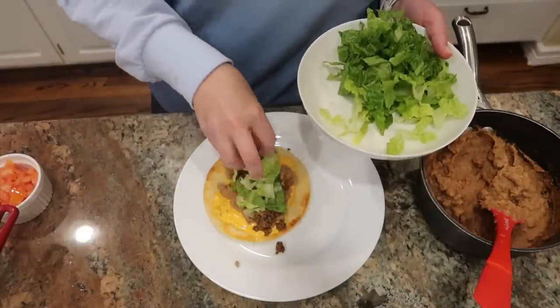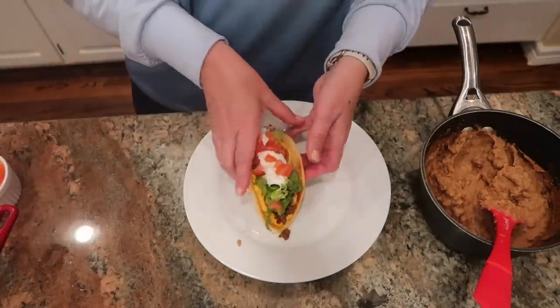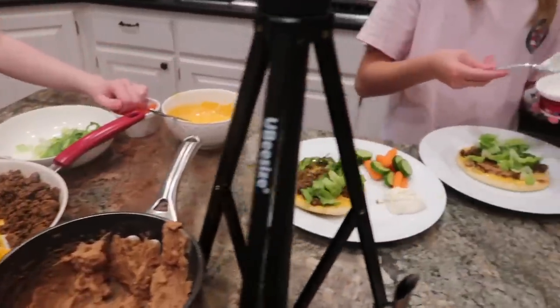So along with that, all we'll have to do is put the chalupas together once everything's ready to go. Seriously gonna come together in probably less than 15 minutes. And I am so excited. The kids are excited about this one too. They've been asking when I'm gonna make this meal.